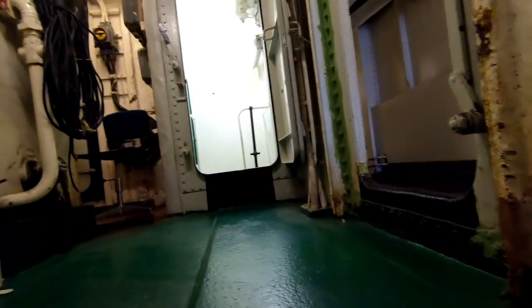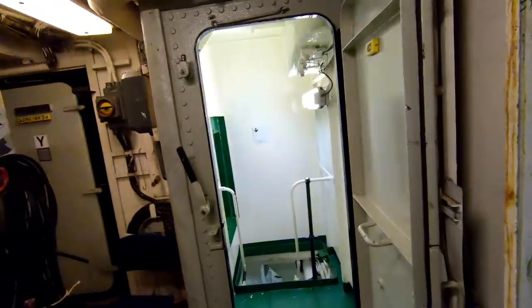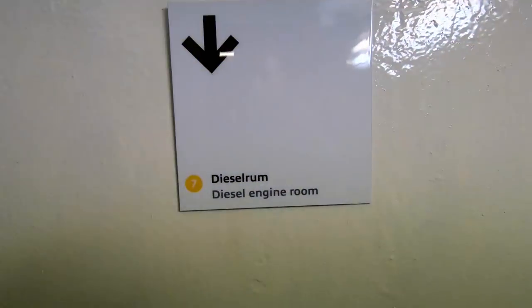These are the flashlights which are installed in case there is some electrical failure. In that case, you can use these flashlights. So, this was what I was talking about. This is the diesel engine room.